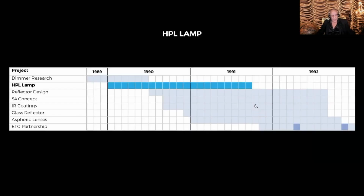Yep. Well, you always start these things out with pie in the sky, and then at some point, if you do the right thing, you get back onto the ground. So, yeah. Okay, well, let's see. As I said, the HPL lamp then originated because of the requirement to reduce the power for this distributed dimmer that was actually never developed, but it did lead to the HPL lamp.